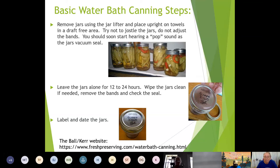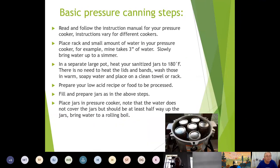I remove the lid and the rim, and then I test the lid with a fingernail under it, to make sure it doesn't pop off easily. Label your jars and put them in a nice, cool, dark place for storage. Start using them. Good stuff.